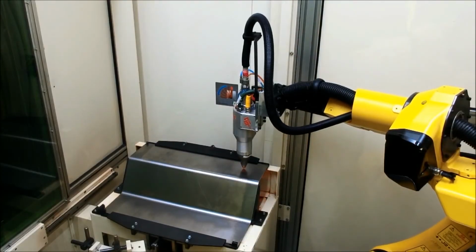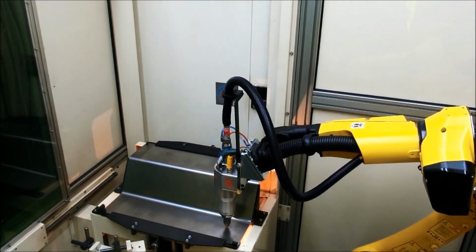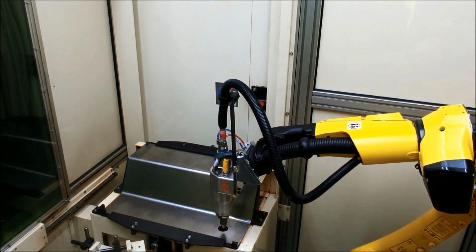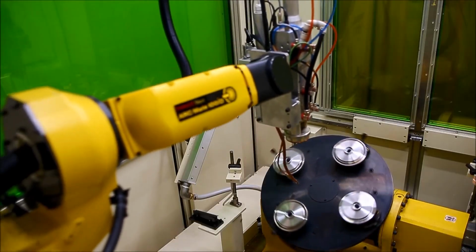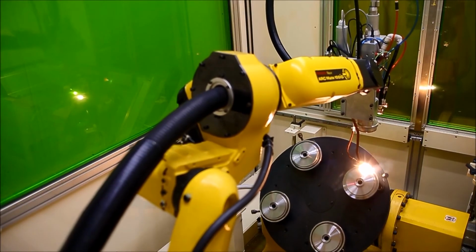Robots can also be accurately synchronized with laser cutting and laser welding to achieve superior machining performance. FANUC offers CNCs, servo motors, and robots in a one-stop solution.